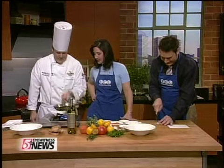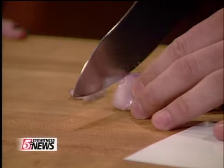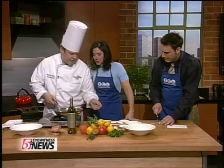And then how long would you saute these for? Oh, they're opening up. Yeah, about 30 seconds. Oh man, it just smells wonderful already. It smells so good.